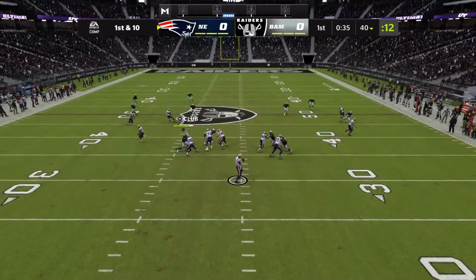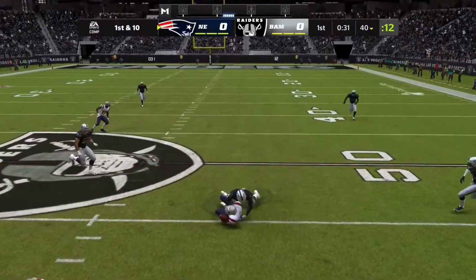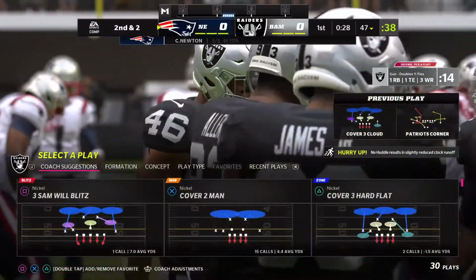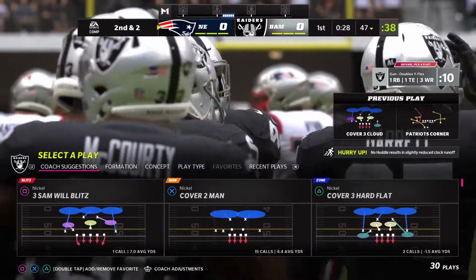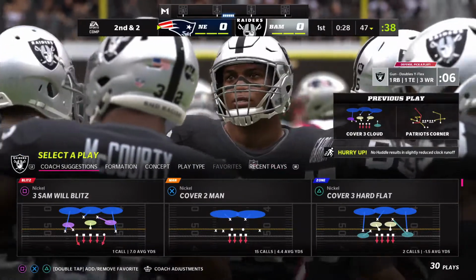On 1st down, Newton. Open man is Kendrick Bourne. We've seen quite a bit of the short passing game here early on 1st quarter, haven't we? We have, and I think it works a couple of ways for this team because, number one, you throw the short game until they stop it.